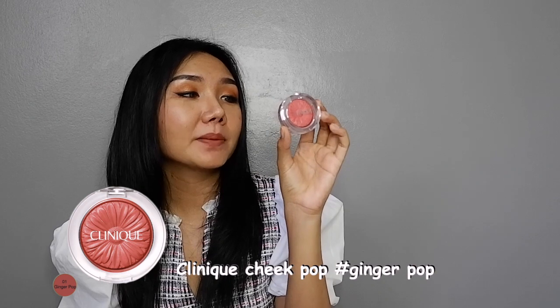For my cheeks, I like to use Clinique Cheek Pops in Ginger Pop, as you've already seen in my videos quite a lot. I have two shades from Clinique, which are Ginger Pop and Color Pop. These two shades, you could use just like a blush for your cheeks or as an eyeshadow. This is why I love it so much. It's really pigmented and it blends really beautifully. I hope that you can see. Wow, in real life it's really pigmented and you don't have to pick up a lot from the package, and it blends beautifully.